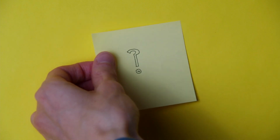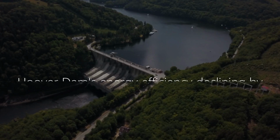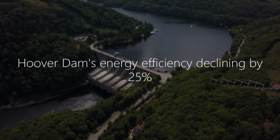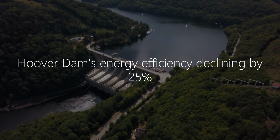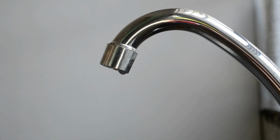So, what is the outcome of all this water consumption? It's a lower energy production for Lake Mead, with the Hoover Dam's energy efficiency declining by 25% after reaching its lowest water capacity. And of course, there is less water available for people to use in the Southwest.